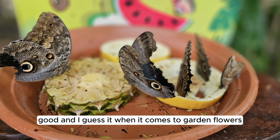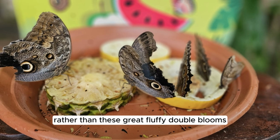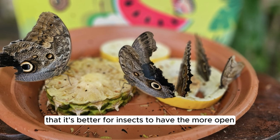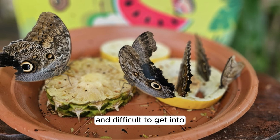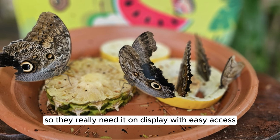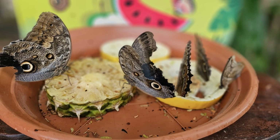Good. And I guess that when it comes to garden flowers, as with bees, it's better to have the single blooms rather than these great fluffy double blooms, the really fancy cultivars. I gather that it's better for insects to have the more open single flowers. Yeah, we've actually been doing some work within our tropical house trying to cultivate some dahlias this year, and we're definitely trying to grow more the ones with the more daisy type head with the open pollen in the middle, because ones that are double petalled and difficult to get into, it's hard for butterflies to be able to get the pollen and the nectar from that, so they really need it on display with easy access. So those sorts of flowers, you are right, are definitely the best ones to be growing. Like having a sweet shop with the trays, nice and easy for children to reach. Yeah, you don't want loads of wrappers on it.